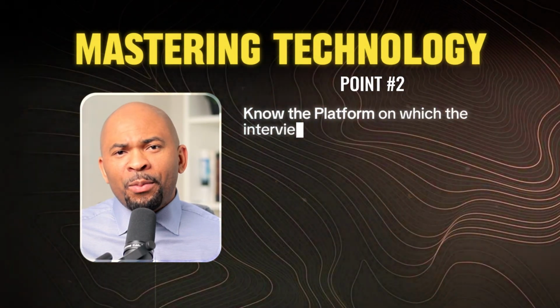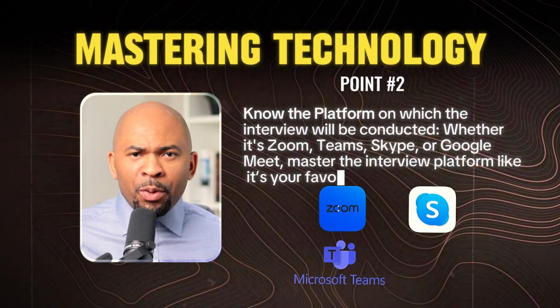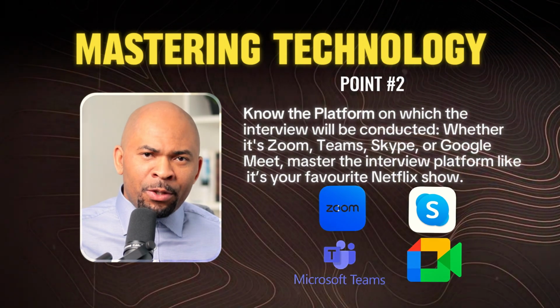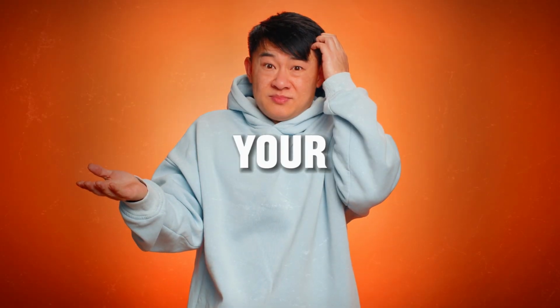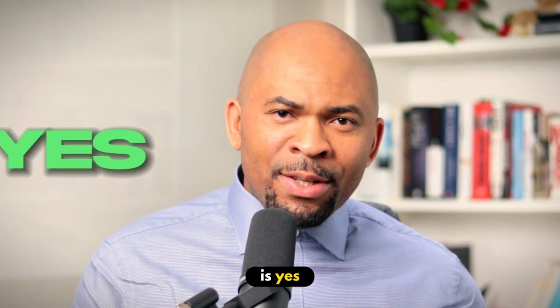Secondly, know the platform on which the interview will be conducted, whether it's Zoom, Teams, Skype, or Google Meet. Master the interview platform like it's your favorite Netflix show, and it could be Game of Thrones, Breaking Bad, Prison Break, Friends, etc. The question is, can you share your screen without sharing your embarrassing browser tabs? If the answer is yes, then you're good to go.